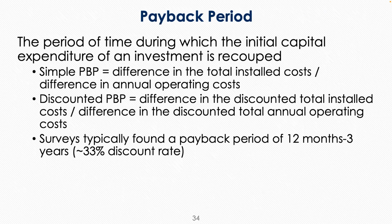Payback period. This is the amount of time during which your initial capital expenditure is essentially recouped. A simple payback period is the difference in your total costs, all of the costs, divided by the difference in annual operating costs. With a discounted payback period, you're looking at all of your costs discounted. Acceptable payback periods for investments can vary depending on the individual or company, but typical ones you'll find are like 12 months to 3 years, equivalent to a relatively high discount rate.